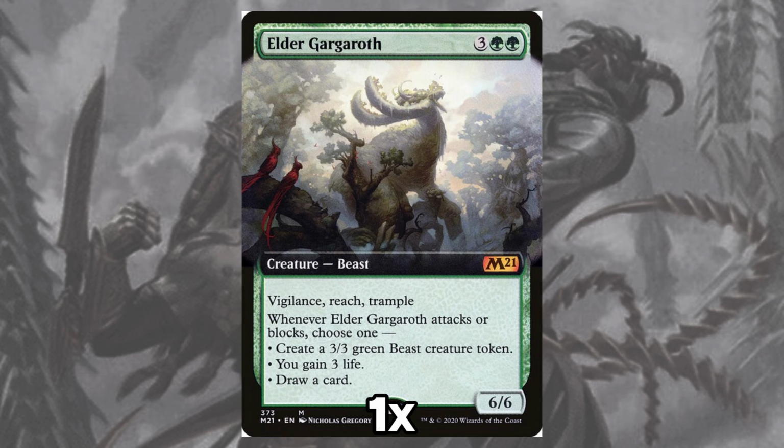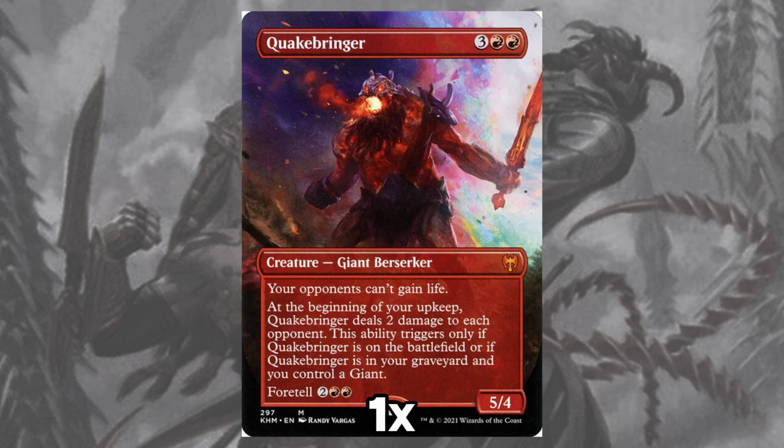Quakebringer is an anti-life gain card, mostly in the deck for the Amalia matchup, and its 5 mana cost means we can tutor it to stop a turn 4 combo if we're on the play. Although there are some dual colored giants out there, our list doesn't have any, so chances of the second part actually happening are entirely dependent on how many Quakebringers you run.